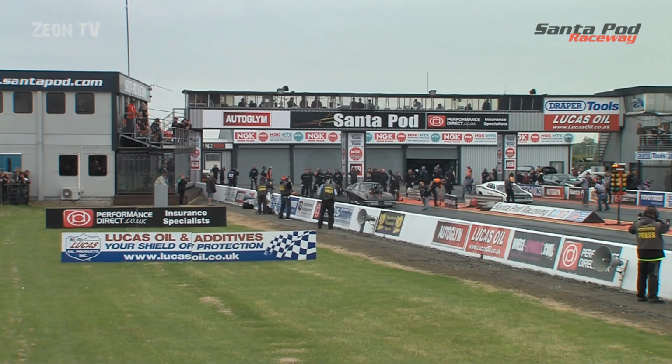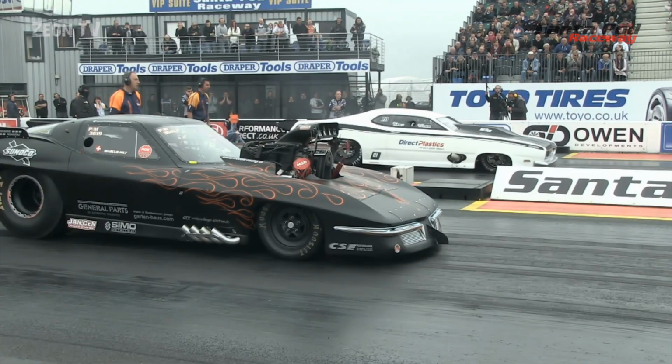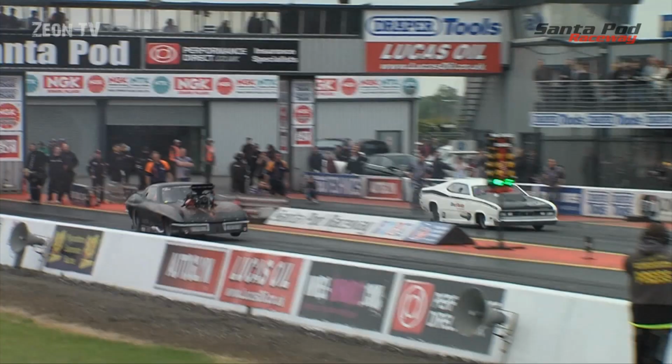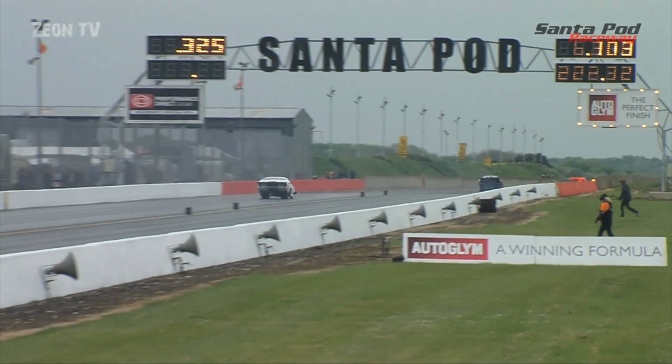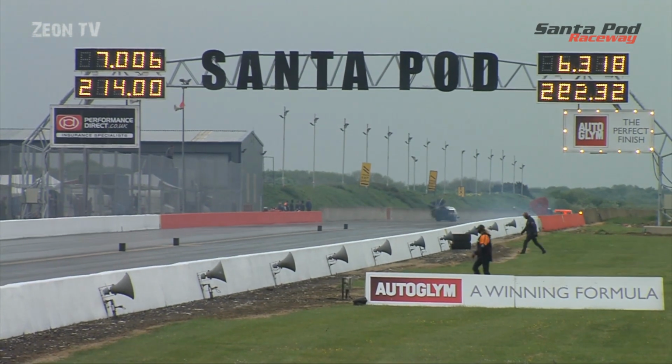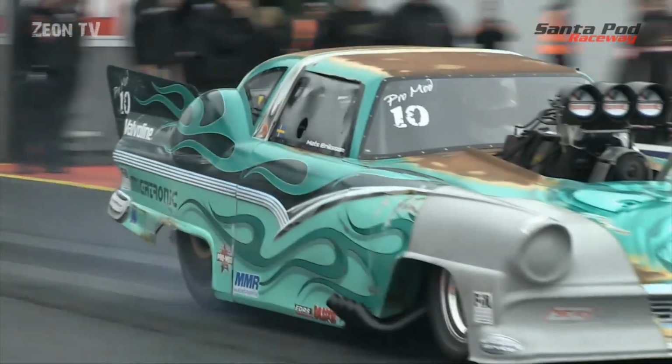So, Chris Isaacs, interesting tyre sticky detection device that the team use. Let's see if they're working this time round. Marcus Hill all the way through with the Punisher from Switzerland, 6.31, a 7 flat for Chris Isaacs.